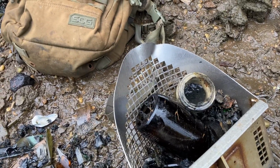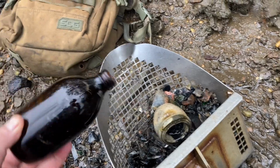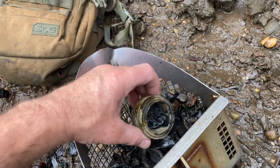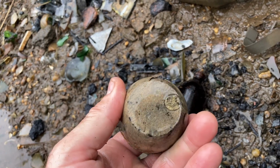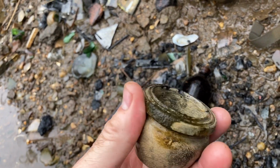Well, I see something great in this scoop without even dumping it out. And it's not this amber bottle, which is probably again from like the 60s or 70s. Look at this thing. Is that a tiny little pot? That is not, now this is always just a guess, but that is not from the 50s and 60s. I'm gonna say that's quite a bit older. It's super thick.